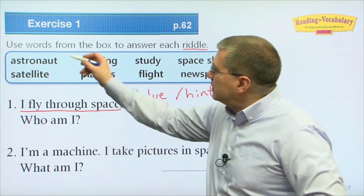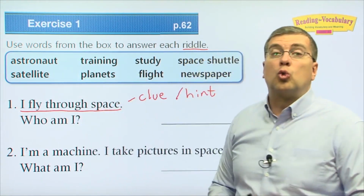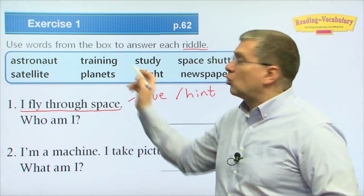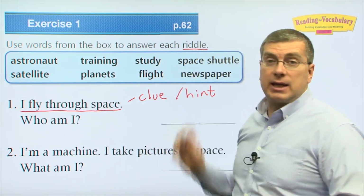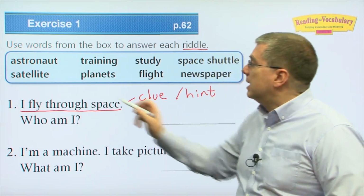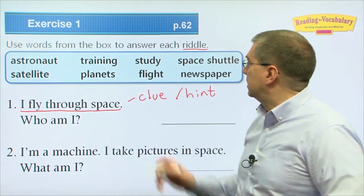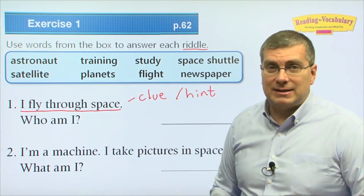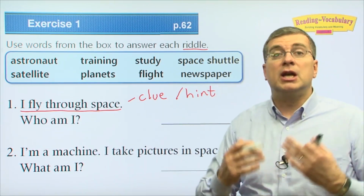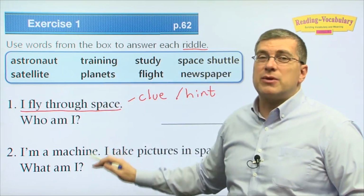Let's take a look. Anyway, these are our 8 words, right? We need to find these words. These words are the answers to each riddle. Let's go over the words very quickly. Astronaut, astronaut. Training, training. Study, study. Space shuttle, space shuttle. Satellite, satellite. Planets, planets. Next, flight, flight, right? Remember, flight, okay? Newspaper, newspaper. Okay, good. So those are our words. We need to use these words to answer these riddles.